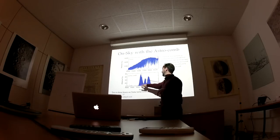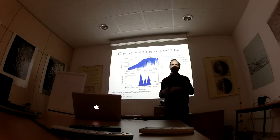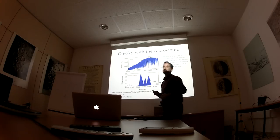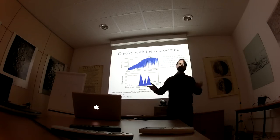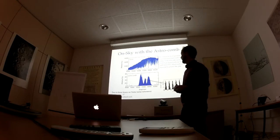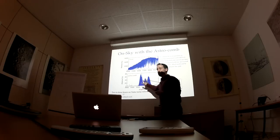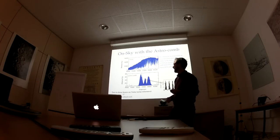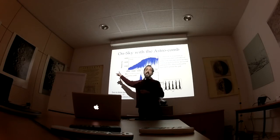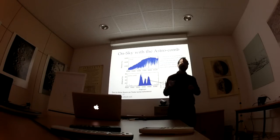So here is about 120 nanometers of calibration light from the Astro-Comb. And again, this is the full calibration. This is the full bandwidth of the spectrograph, so you can see we're not quite covering half of the spectrum, but we're pretty proud that we can cover this much. In order to do this, we really need those fancy mirrors. You can see that I'm now on a linear scale. And it's not perfectly flat, but it's pretty good.